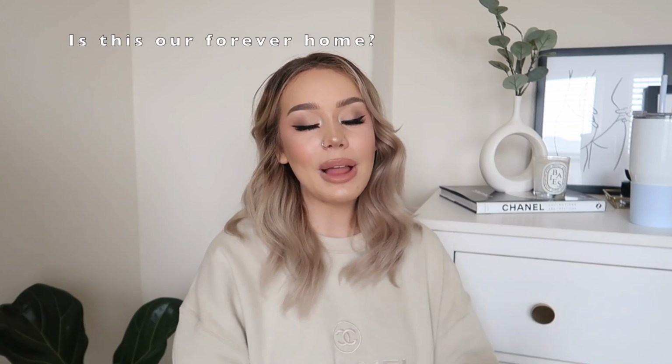This is definitely not our forever home. We're only 24. We don't plan on staying in one place for too long. This is definitely just our starter home, something to just kind of dip our toes into home ownership, if that makes sense. As we start a family and everything, we will probably want to move out of this house and into a different sort of style of home. It's not that this house isn't suitable for a family or anything, but I would want something a little bit different. But yeah, this is just kind of our starter home.